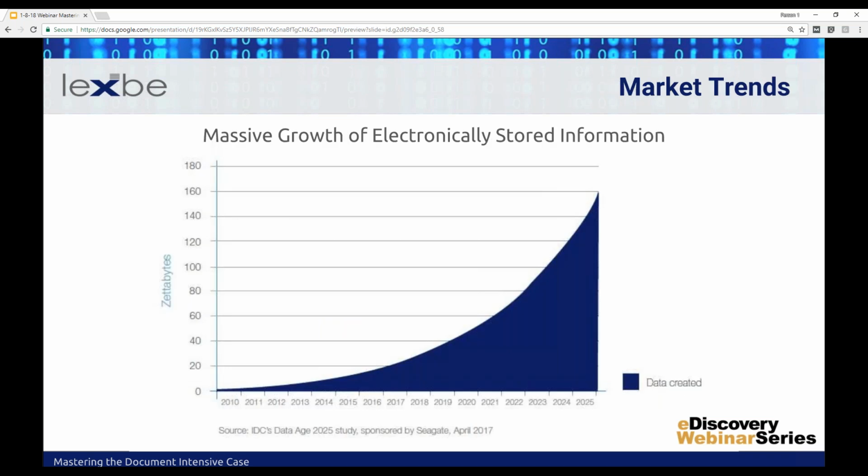Today's session is fascinating for several reasons. The first of which is that if you're working in a boutique firm, it's not a matter of if you're going to encounter a document-intensive case, but rather when. The massive growth of electronically stored information, as shown on this chart, is only accelerating. In September, Twitter doubled their character limit. Shortly thereafter, Apple launched their new iPhones and operating system with their new file system that enables collaboration across devices. These are just small examples that scratch the surface of how dynamic the ESI landscape is.